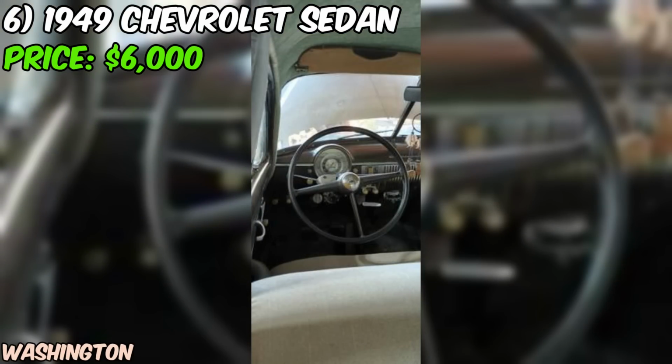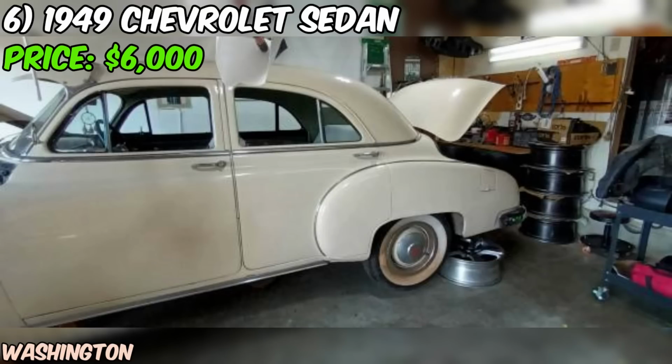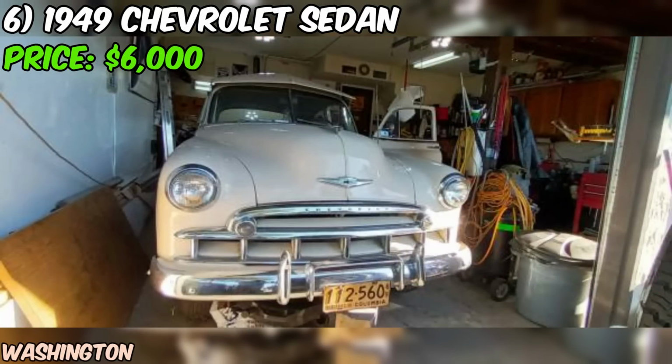One of the great things about this car is that it comes with a clean BC registration and keys. That means you won't have to jump through any hoops to get it registered and on the road. The seller also mentions that they have fender skirts, manuals, and other extras that come with the car, which is a nice bonus.